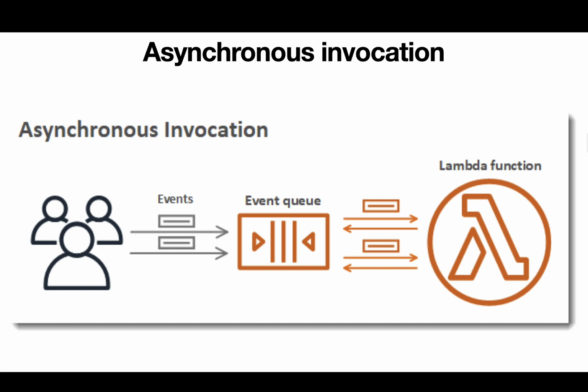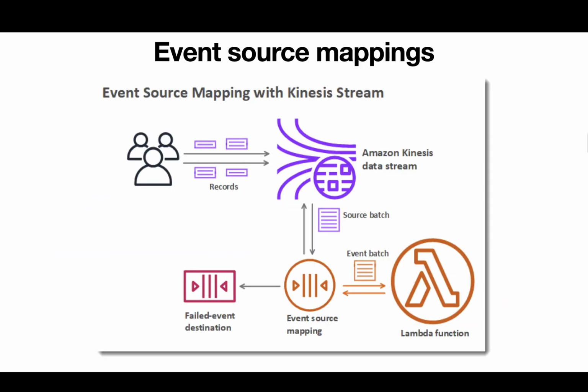Dead letter queues and destinations. For events that fail processing, configure Lambda to send them to a dead letter queue or another destination, ensuring you can handle or analyze these events later. To process items from a stream or queue using AWS Lambda, you can create an event source mapping. This resource allows Lambda to read items from an Amazon SQS queue, an Amazon Kinesis stream, or an Amazon DynamoDB stream and send them to your function in batches.